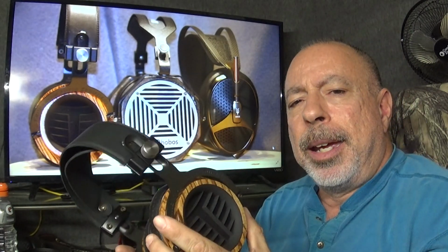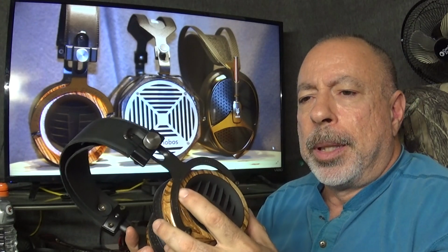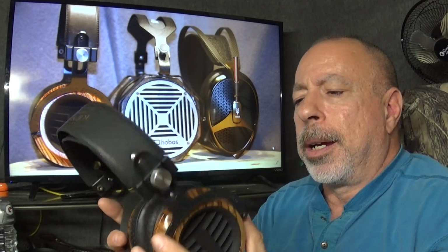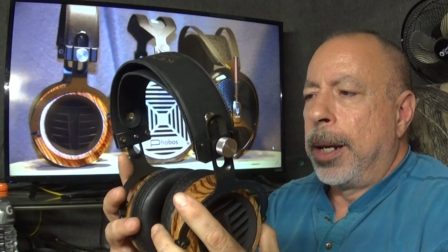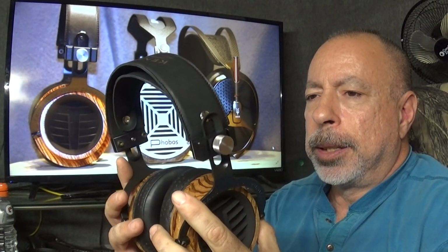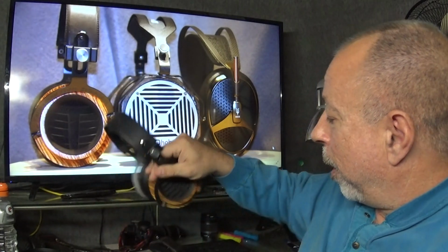So slightly less comfortable than the Meze, which is extremely comfortable. I still consider this headphone comfortable. The weight is kind of average, pretty decent. Like I said, I do give this category to the Meze because it's outstanding, but I don't have any problems with either of the other two. I find them both very comfortable.